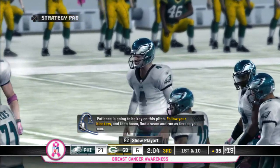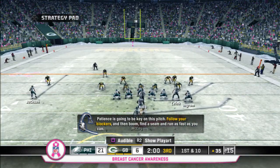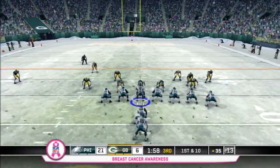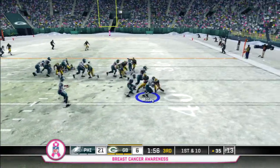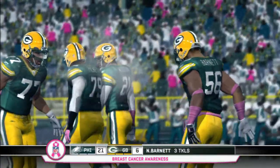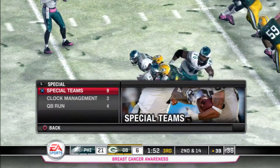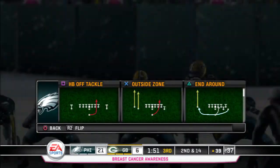Patience is going to be the key on this pitch. Follow your blockers and then, boom, find a seam and run as fast as you can. Cobb tosses it right. And you love to see those linebackers playing downhill like that. Not just flowing sideline to sideline, but attacking and trying to get in the backfield.